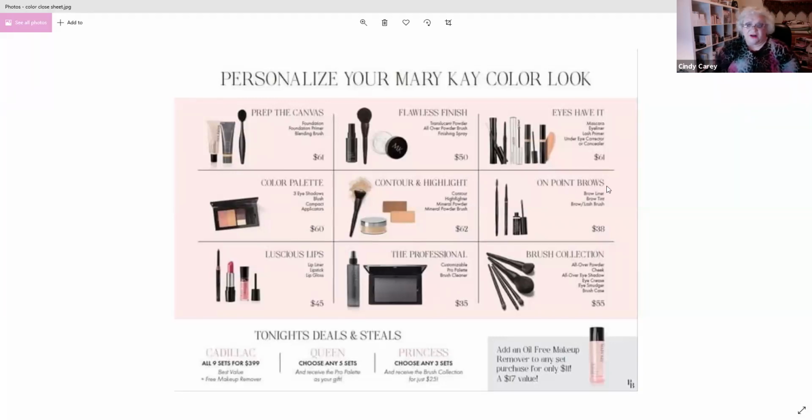And then we have On Point Brows: brow liner, brow tint. I'm wearing the brow tint, by the way. Can you tell? To cover up the gray. I covered up the gray with the blonde. And the brow and lash brush. Oh, I could not live without the brow and lash brush. It's fabulous. It's how I line my eyes. And that package is $38.